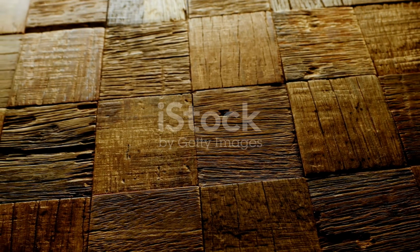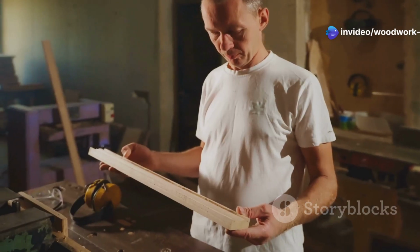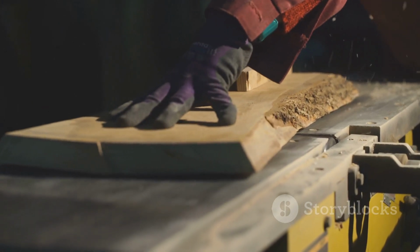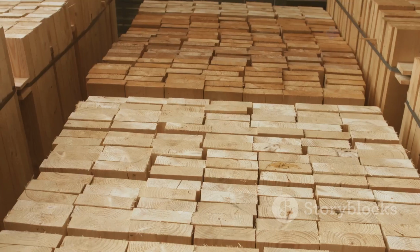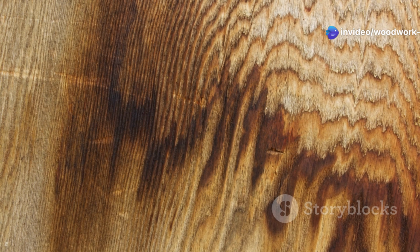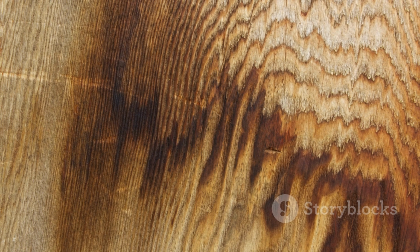Wood is a remarkable natural material, and each species has unique characteristics that make it suitable for different applications. As a beginner, it's helpful to familiarize yourself with common wood types and their properties. Softwoods like pine, fir, and cedar are generally lightweight and easy to work with. They're often used for construction lumber, furniture, and crafts. Hardwoods, such as oak, maple, and cherry, are denser and more durable, making them suitable for furniture, flooring, and decorative items.